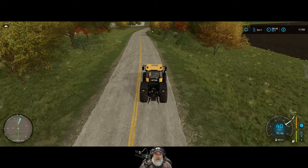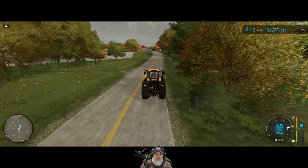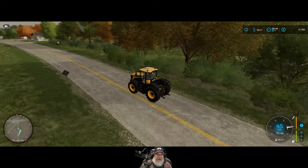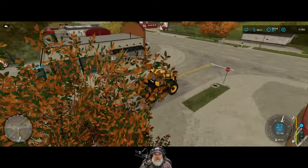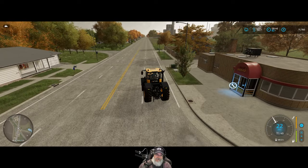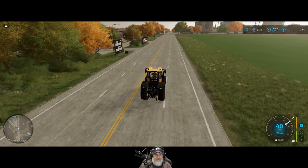I really, really love this tractor. Look at how fast this thing's going, man. 45 miles an hour. That's like race car speed for a tractor. So yeah, I'd very much like to own this thing someday. But we're going to definitely make use of it for now while we have access to it. It's just a nice machine, man.